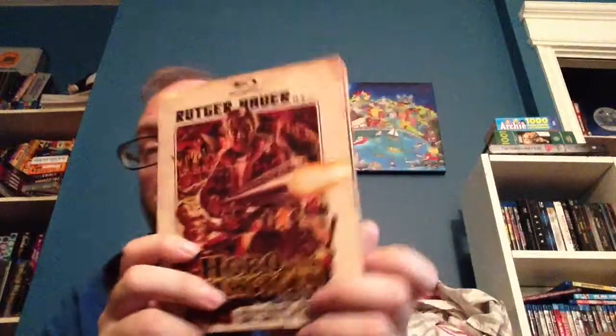Next up is Hobo with a Shotgun. I've showed this one on here before, and why do I like this one? I love the slip cover, and I waited to get this movie till I could find the slip cover, which I think is freaking awesome. Love the slip cover. Incredible. I'm a kid. Love the pop-up.